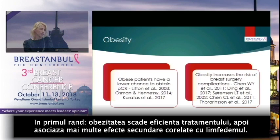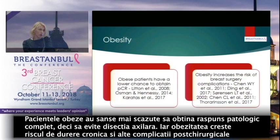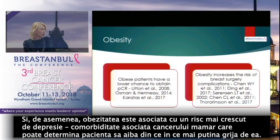First, obesity decreases the treatment efficacy and associates more lymphedema-related side effects. Obese patients have lower chances of obtaining pathologic complete response, thus avoiding axillary dissection, and obesity also increases the risk of chronic pain and of other complications associated with breast surgery.